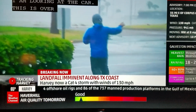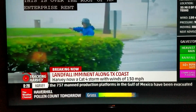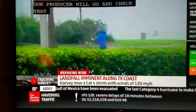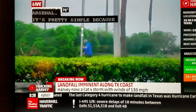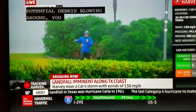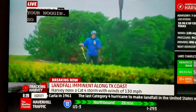Out here on Shoreline Boulevard, you can occasionally see some debris going by. The reason I've added the helmet to the arsenal is pretty simple: when you have these palm trees and potential debris blowing around, you just want to protect your noggin. So why not? Again, guys, winds have gusted here at about 74, 75 miles an hour. The highest gust we've seen is Port Aransas.